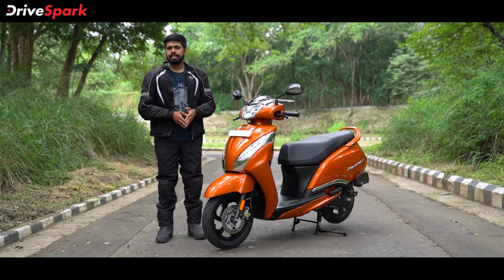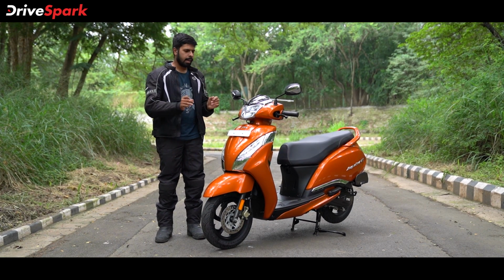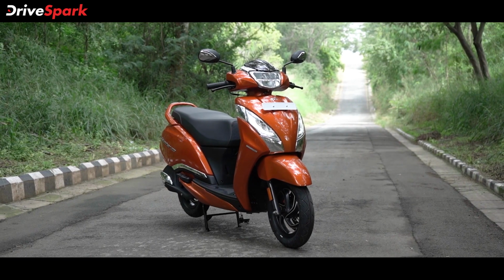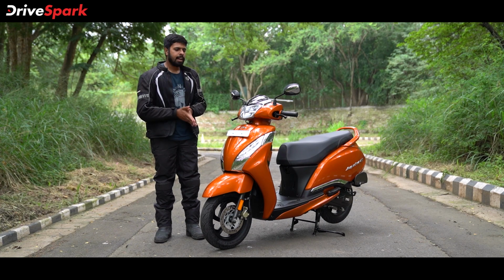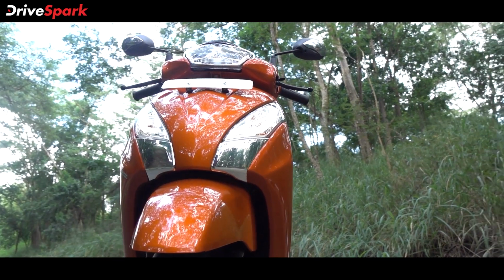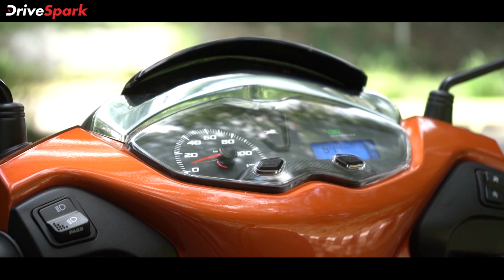In terms of the design and style, there are several changes that differentiate this scooter from the TVS Jupiter 110. And well, even though the overall silhouette of the scooter remains identical, there are a few elements that make it stand out. It's got a more youthful and yet premium design. So let's talk about those premium features that make it stand out. Firstly, you've got the chrome elements on the apron near the instrumentation.